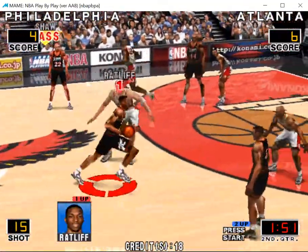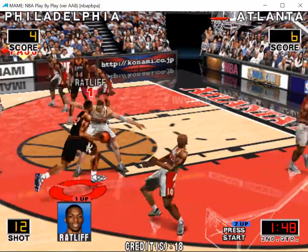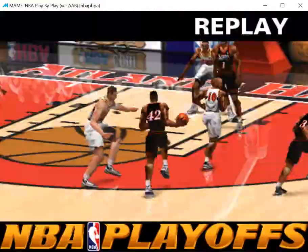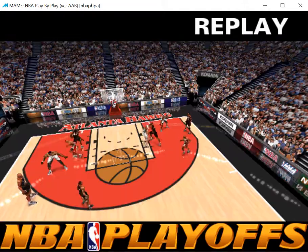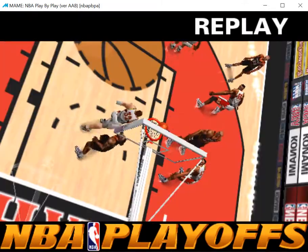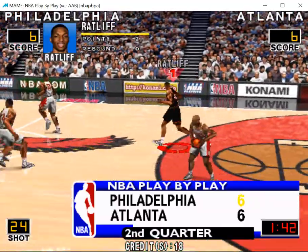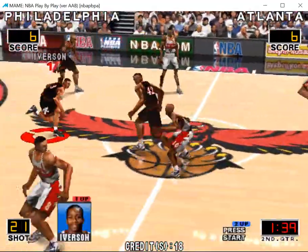Head to Ratliff. Here comes Ratliff with the reverse. Take a look at that play from another angle. Now back to the game. They tie up the score.